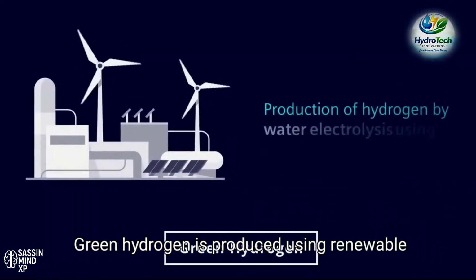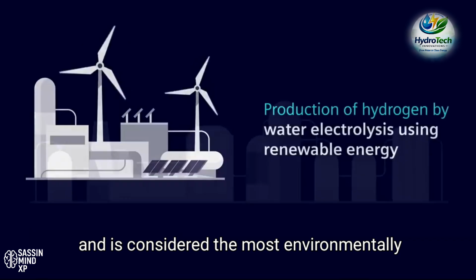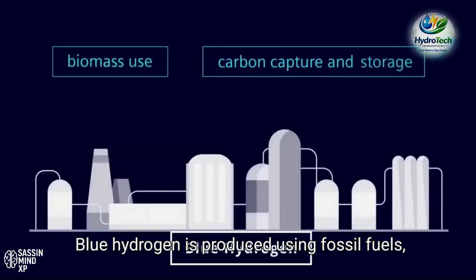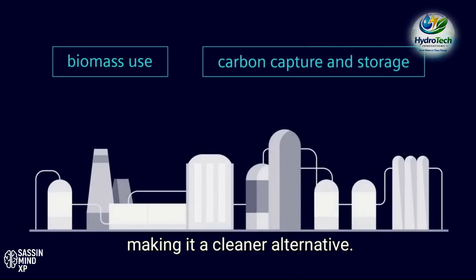Green hydrogen is produced using renewable energy sources, such as solar power, and is considered the most environmentally friendly choice. Blue hydrogen is produced using fossil fuels, but the carbon emissions are captured and stored, making it a cleaner alternative.